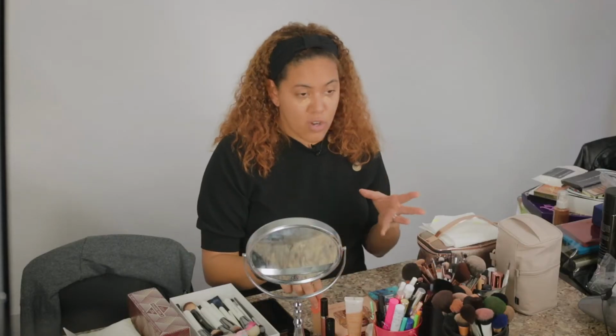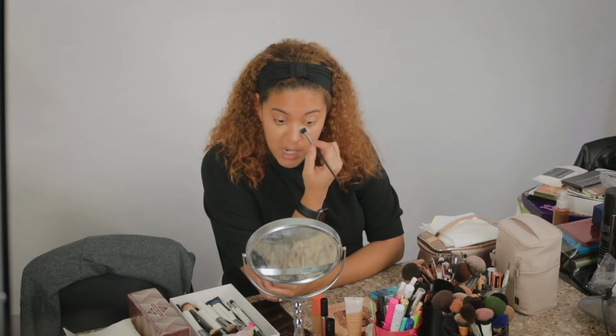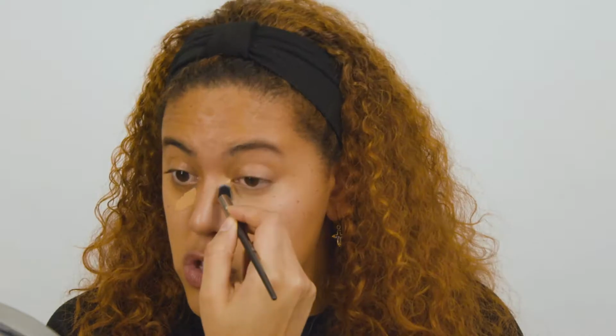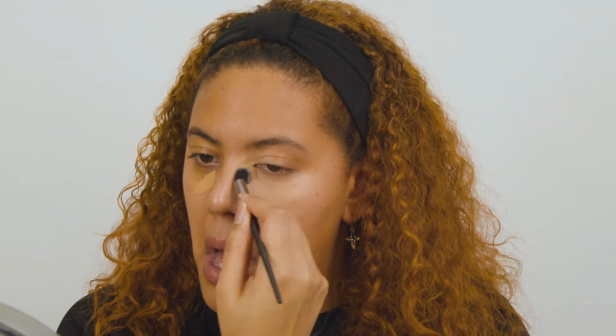They have a bunch of shades, and is a very good concealer. I really recommend it if you haven't tried it. And I'm gonna start with my skin because the look I'm gonna do is not gonna be too up there, so I don't think I'm gonna have a lot of fallout. It's gonna be a very easy and nice look, more on the simplest side.